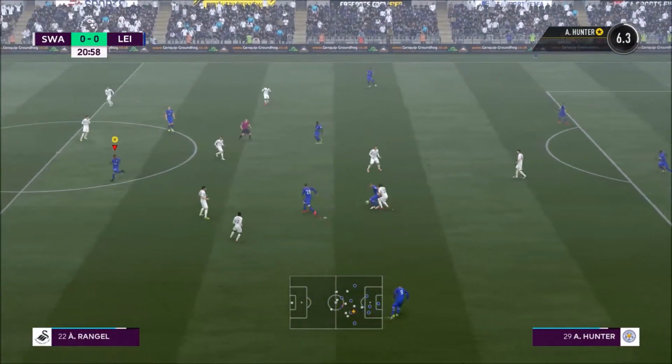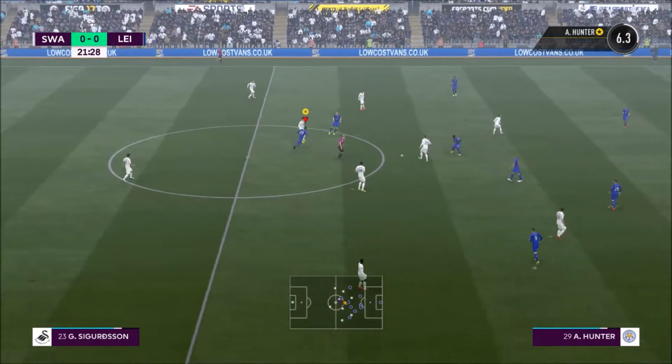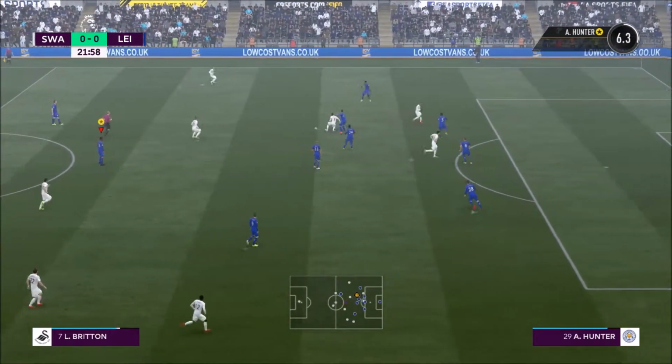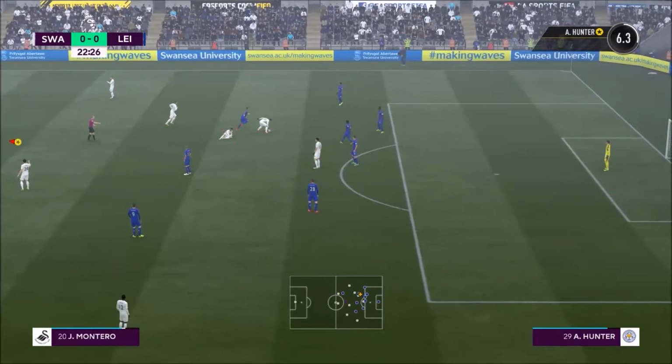Well, this is how this team can play sustained attacking football, but when they lose it, as they've done now, it's just a risk that they might get caught out. Stop the game for the free kick.